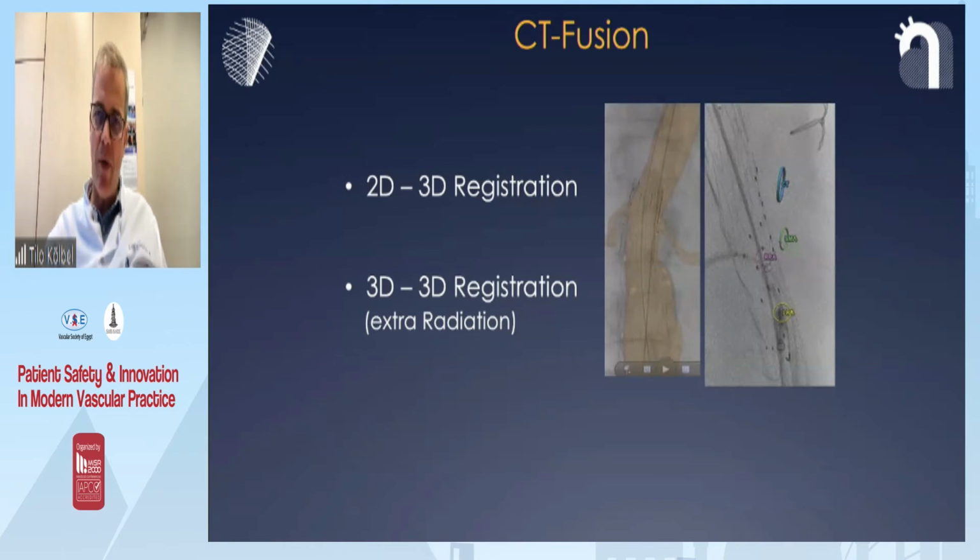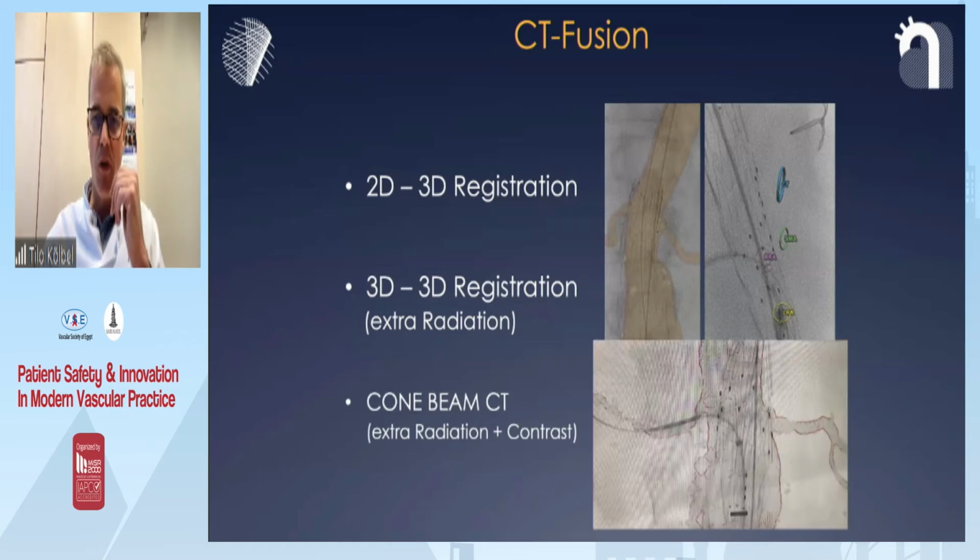An important step, as we discussed, was the availability of CT fusion, where preoperative CT images are overlaid over our actual fluoroscopy images. There are different ways how the preoperative imaging can be registered to the fluoroscopy images. We usually use 2D, 3D registration, only with 2 fluoroscopy images. But we can also use cone beam CT, which is much more exact, but also requires more X-ray.